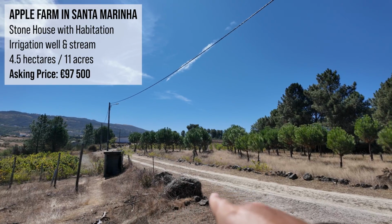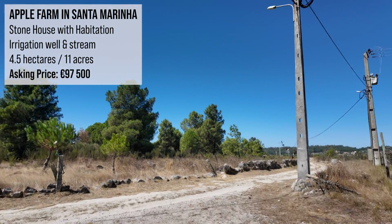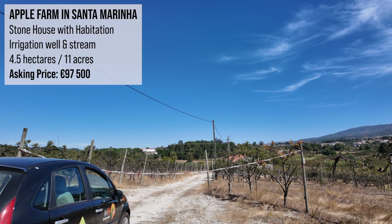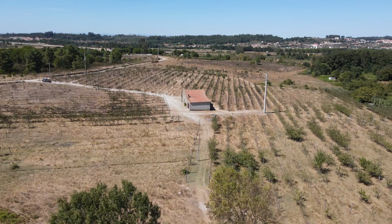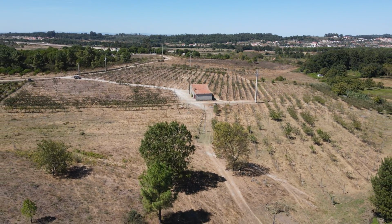The access to this property is on a dirt track, but you can actually get down here with a regular car, and the front of the property is over here. So it's basically an apple farm, and as you can see, we've got a lot of apple trees. All right, let's go and have a look. I haven't seen this property yet, so Armin is going to show me around, and I'm quite keen to see it.